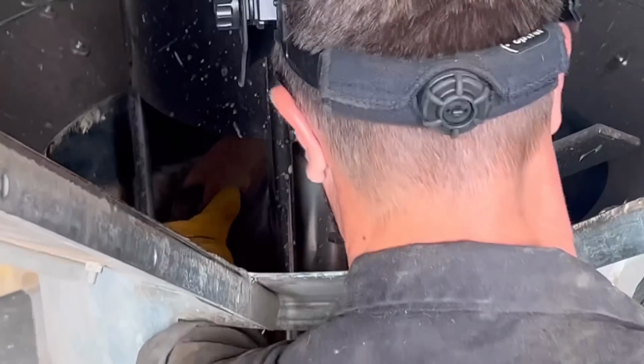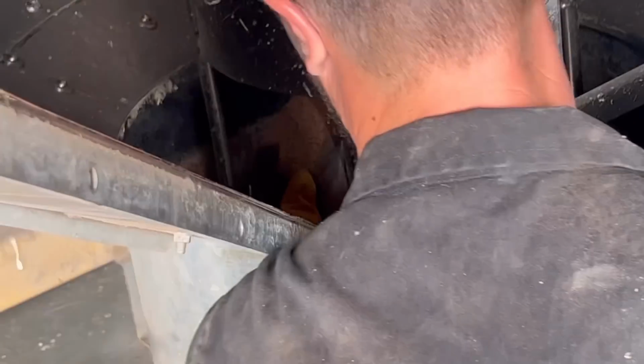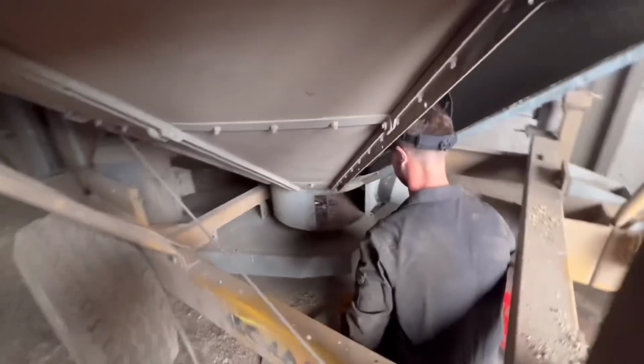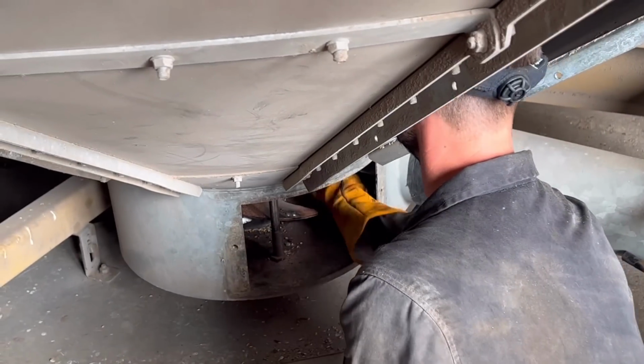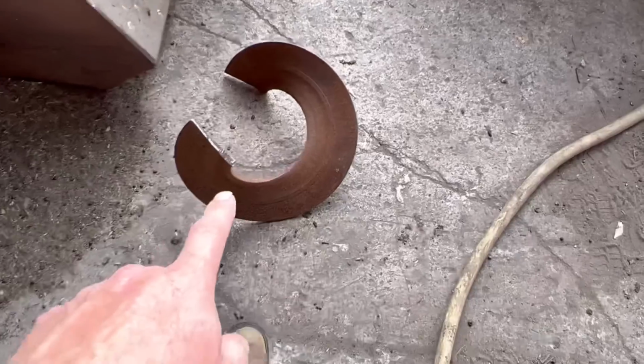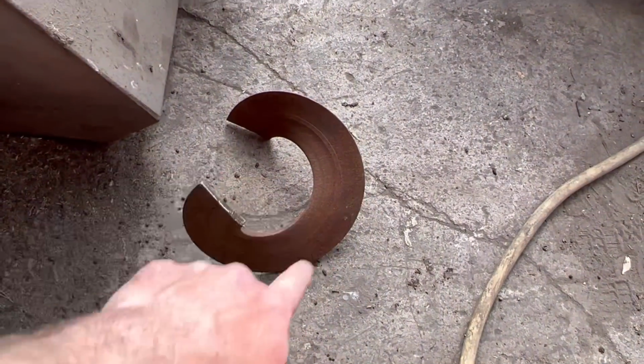Rob's in the bottom of the dryer, putting a new flight on. Just the bottom section. We'll have to do a full refurb next winter, it was worn down there. We've got this welding spiral, so he's just putting a bit of that in. I'm on the fast track, it is all fixed now.